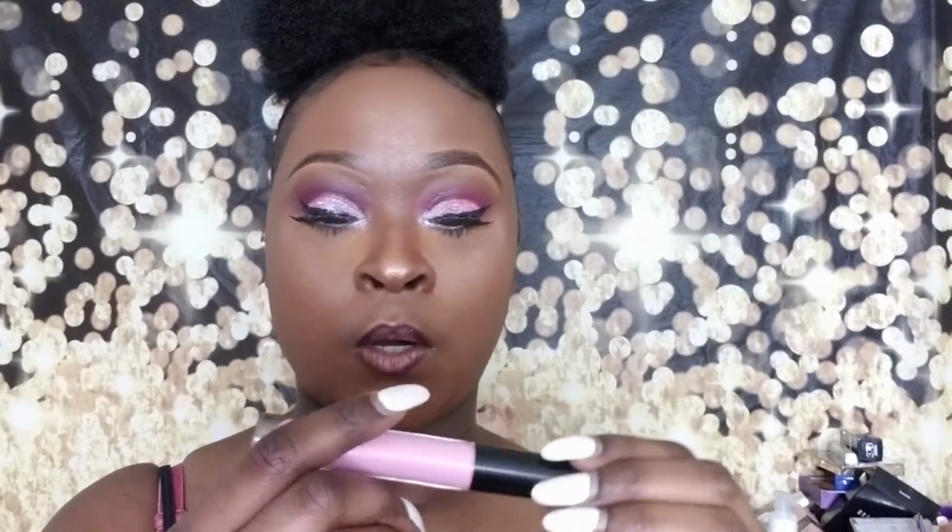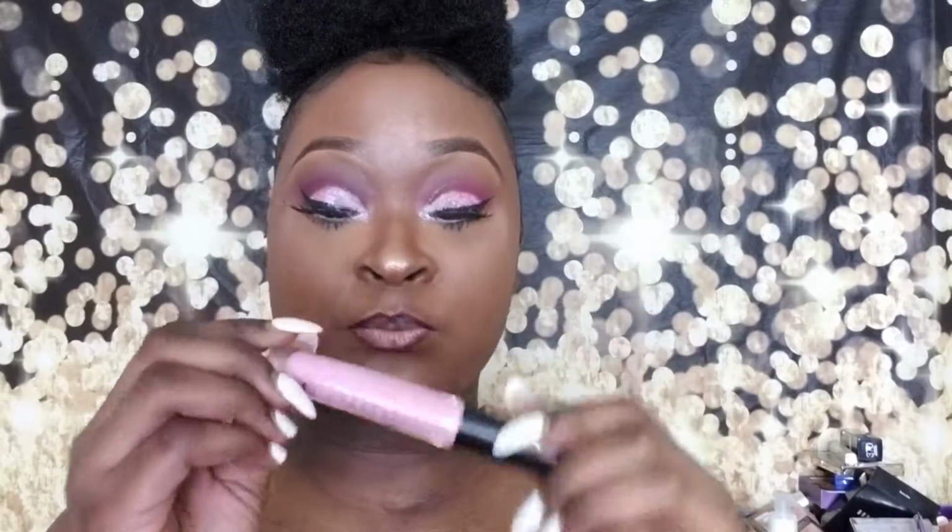Now I'm going to go in with this pretty pink gloss by Anastasia Beverly Hills, and it is in the shade Pastel Pink, and I'm just going to apply that to the lips, not that much. We are going to go in with our Marc Jacobs lip gloss in the shade Love Buzz, and we're going to apply that over that pink gloss.